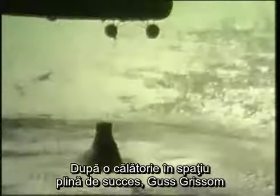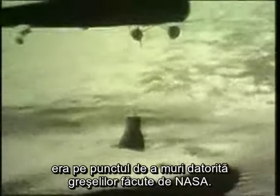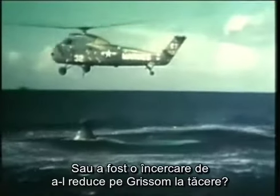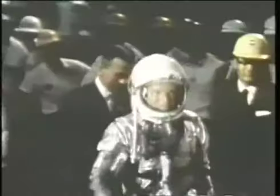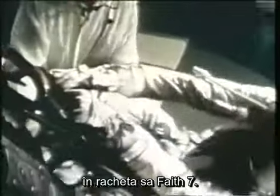After a successful journey into space, Gus Grissom almost died through NASA's bad planning? Or was this an early attempt to silence Gus Grissom? May 1963. Astronaut Gordon Cooper experiences re-entry problems in his Faith 7 rocket ship.